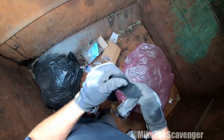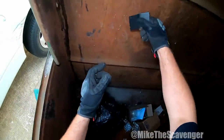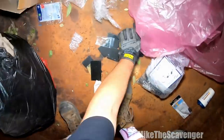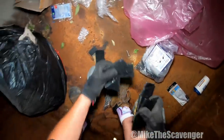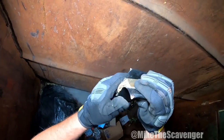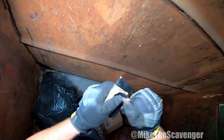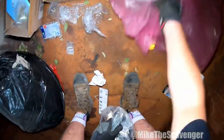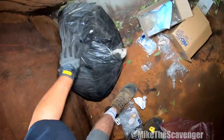I think that's lead. Look how it bends. But it's metal. What is that? I think those are lead. That's why it's so heavy. Bag was so heavy. Look how malleable it is. Yeah, that's gotta be lead or something, huh? It's like bubble gum, but yeah, that's kind of interesting. Wonder what that would be used for.